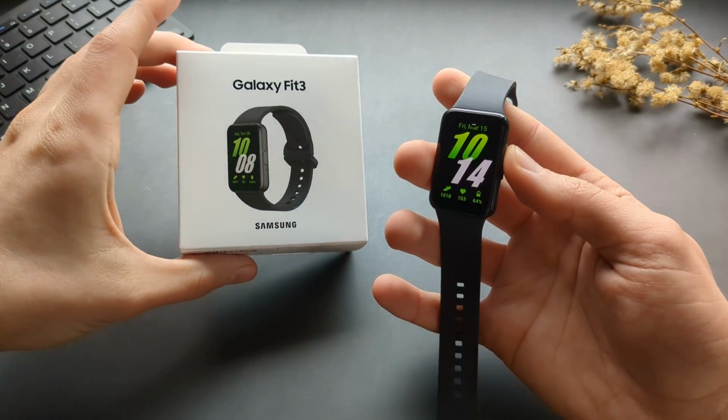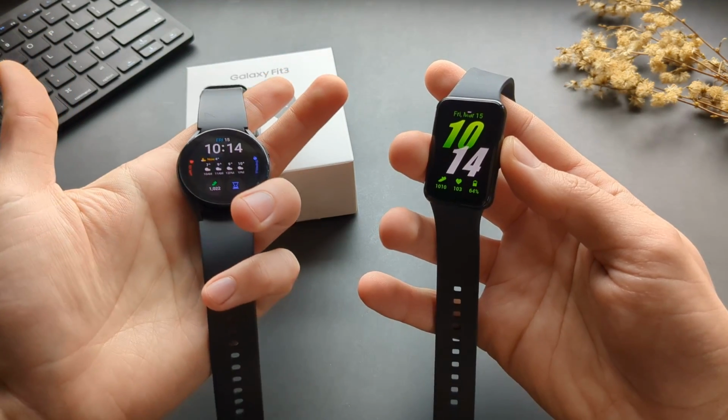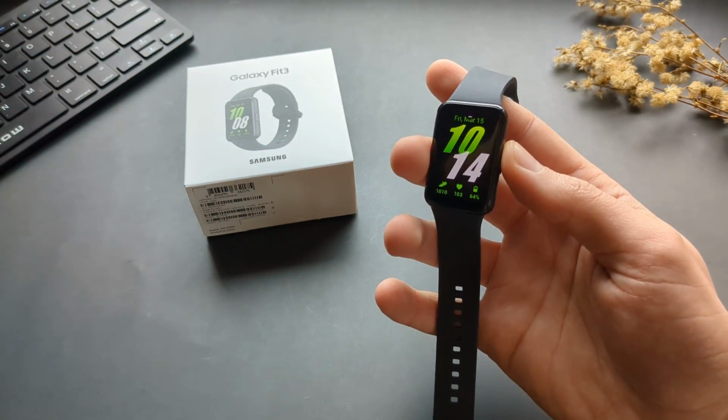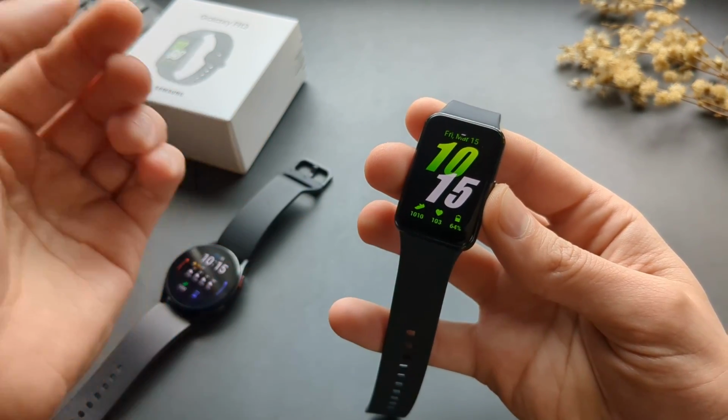The new Samsung Galaxy Fit 3 is finally here. Could it actually be better than the Samsung Galaxy Watch, which costs several times more? In this video, we'll find out. First, let's talk about the most important thing of any fitness tracker, and that is step count.